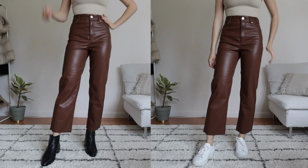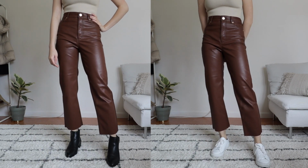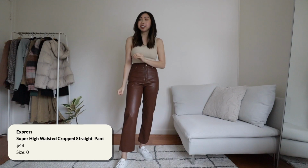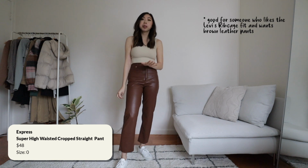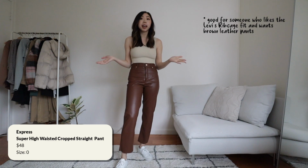Because of the cropped length and the slightly wider leg opening, they just go over boots really nicely without making you look too bottom heavy. So yeah, these pants are an A+ in my book, and I would recommend these to anyone who likes the Levi's ribcage fit and wants a pair of non-black leather pants.